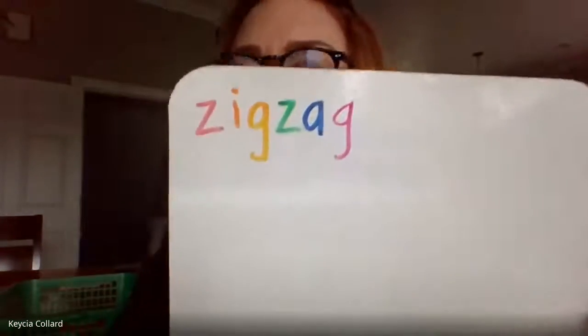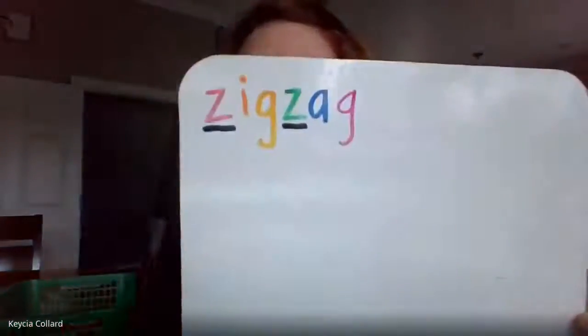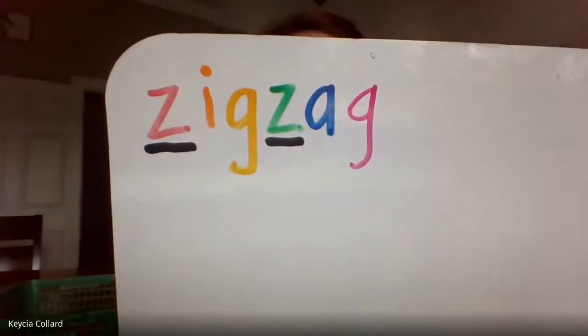Can you see it? Zigzag. Now, I want to underline, and I'm going to use black for that sound that I'm working on. See where I underlined the Z's? Zigzag. So now that I've written it in my rainbow colors, that was fun. I want to come back and make sure I'm focusing on the sound that we're working on today.